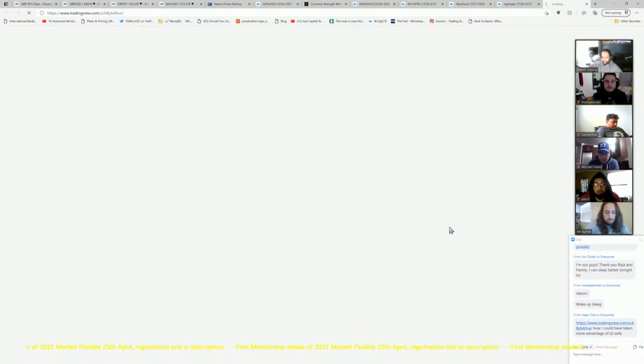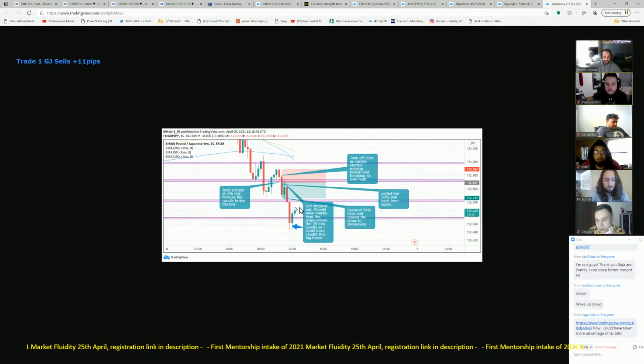All right, let's take a look over here. How could I have taken more advantage of the GJ sells? This is what I like to see. Took a trade, 1% risk here as the candle broke the low. Okay, perfect. Added 50% back here again. Perfect, I did the same. Secured 70%. Got stopped out. Should have maybe kept the stops above this area. Yeah, that's what I was thinking here as well. The only thing is these labels are not numbered, so I'm not sure which one to read first, but I tried my best.